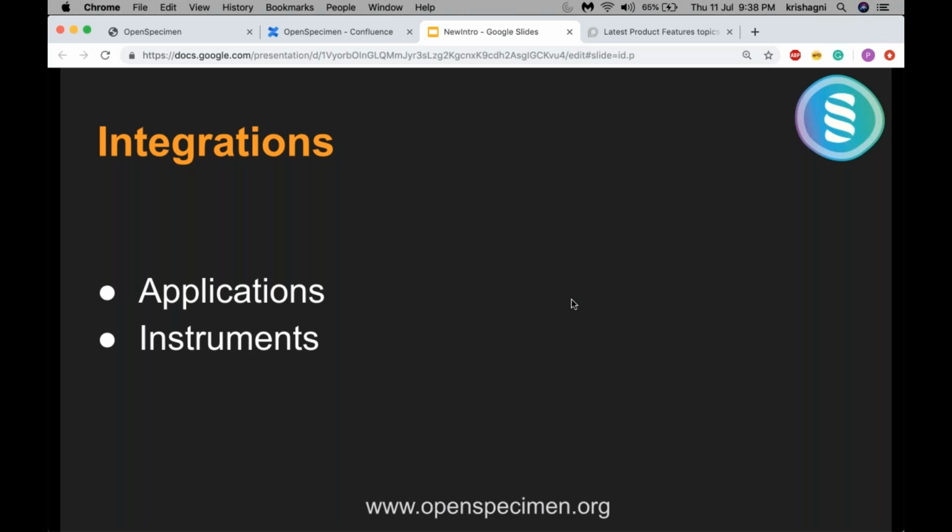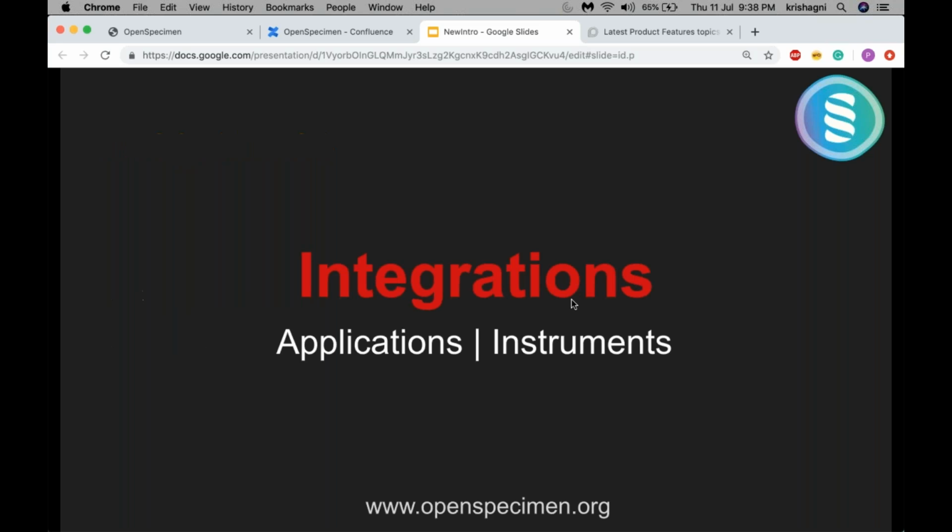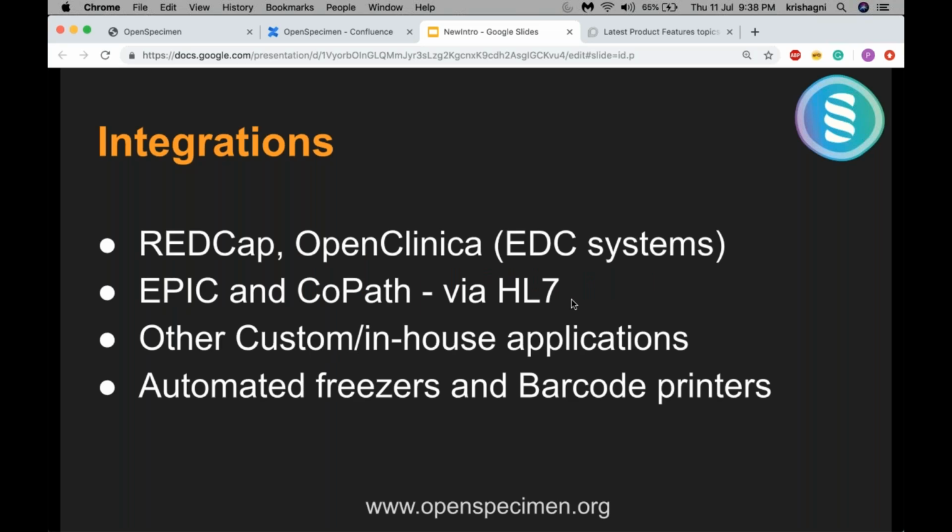Finally, it's very easy to do integration. It is 100% REST API based, so you can integrate with applications or instruments. Some of the examples which we have already done for customers are clinical databases like REDCap, getting pathology reports from COPAT, and instruments like automated freezers and barcode readers. And recently we are also working to integrate with liquid handling systems.